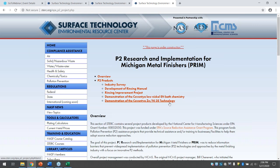Zinc nickel electroplating is a relatively new coating, especially compared to something like chromium electroplating. It has become very popular in the last decade or so in the automotive sector, where it's used for corrosion protection on steel parts. Because of its relative newness, there has been less P2 focus on this process. So for that reason, and also due to the fact that it has some unique pollution control issues, and I'll talk about those, zinc nickel electroplating was one of the focuses of this grant.